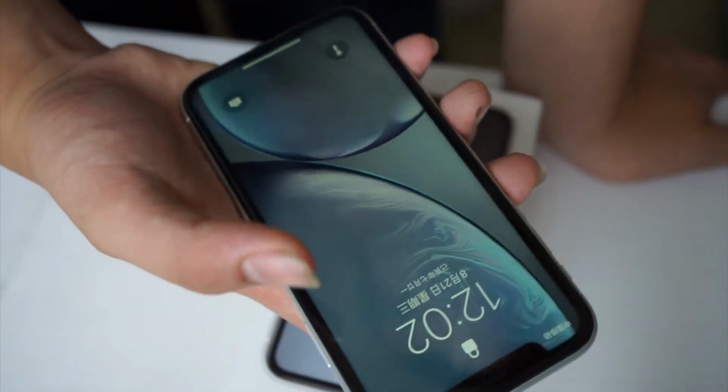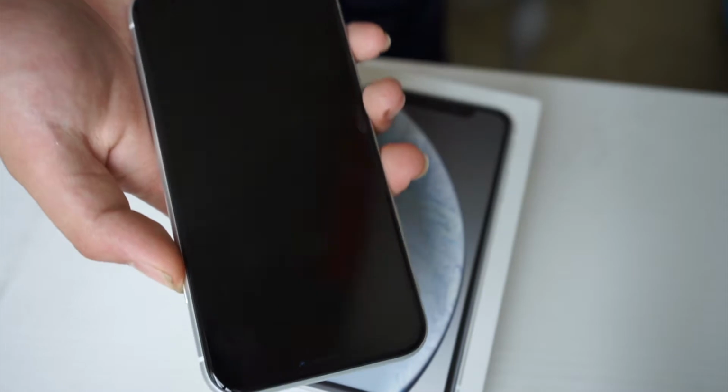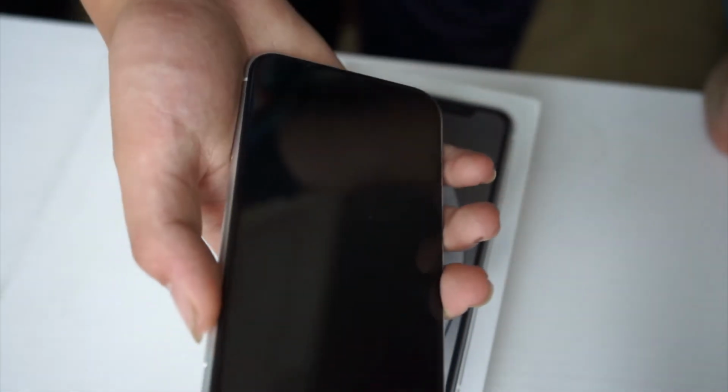This is still using the LCD from the 8 or 7. It is bigger, but it's worse. It has less pixel density and fewer pixels in total, because it's bigger and has fewer pixels. The XR only has 1792 times 828 pixels, and the XS and the 10 have 2436 times 1125.